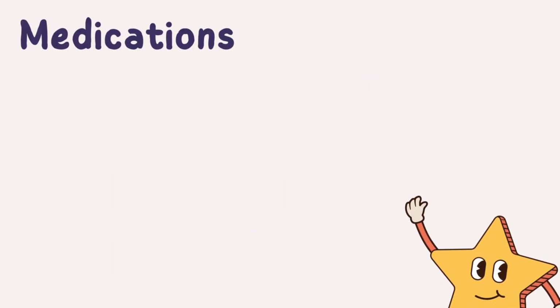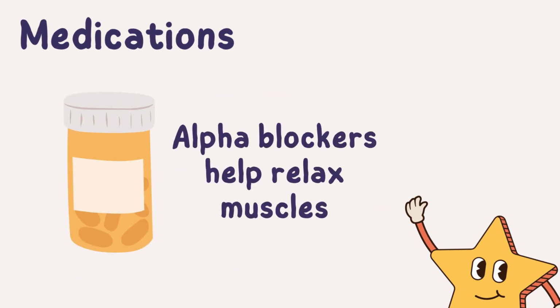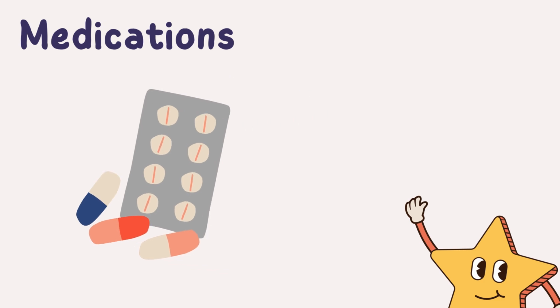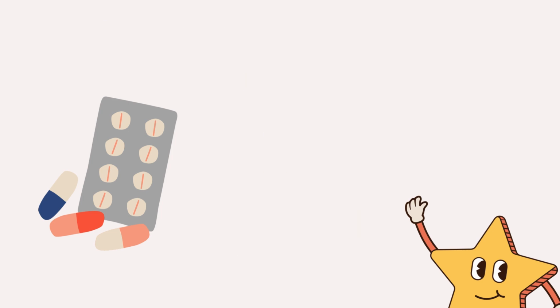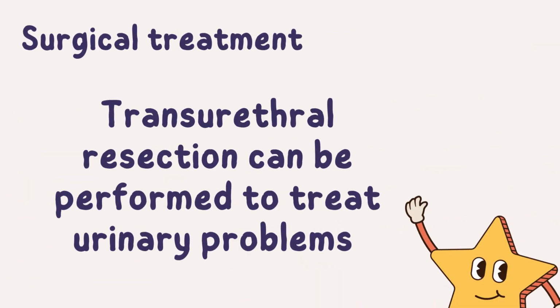Certain medications can also be prescribed by your doctor to help with your condition. They may prescribe alpha blockers that help relax muscles, making it easier to urinate. 5-alpha reductase inhibitors help stop the growth of or help shrink the prostate, improving the flow of urine. For severe cases, and as a last resort, surgery may be performed to help improve symptoms and quality of life. Transurethral resection of the prostate is a surgical procedure used to widen the prostatic urethra.